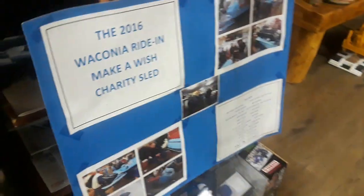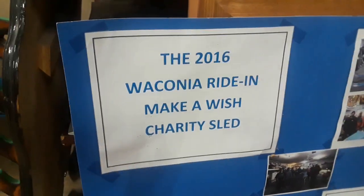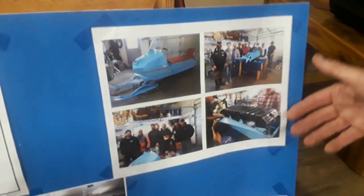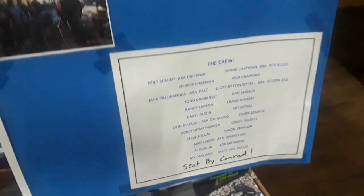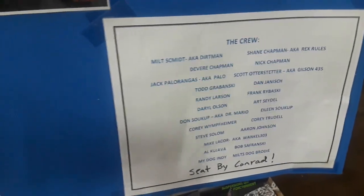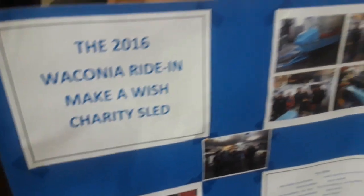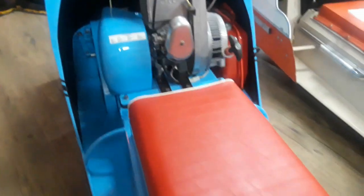This poster came with the sled. It represents examples of the build team, the assembly of this, the individuals who helped and provided parts. So it's, like I said, a very unusual machine that deserves a new home. So here you get a sense of it. As I said, a better than brand new Larson.